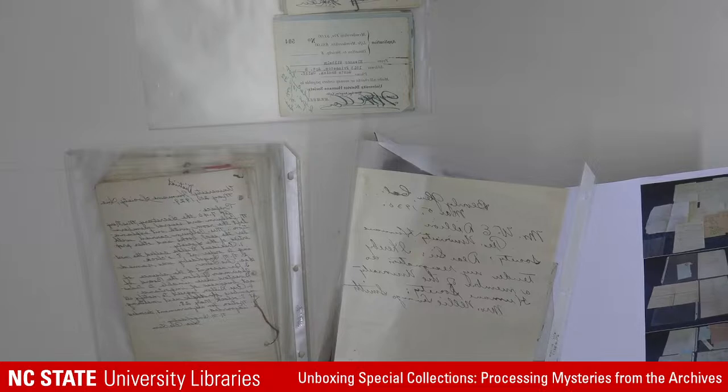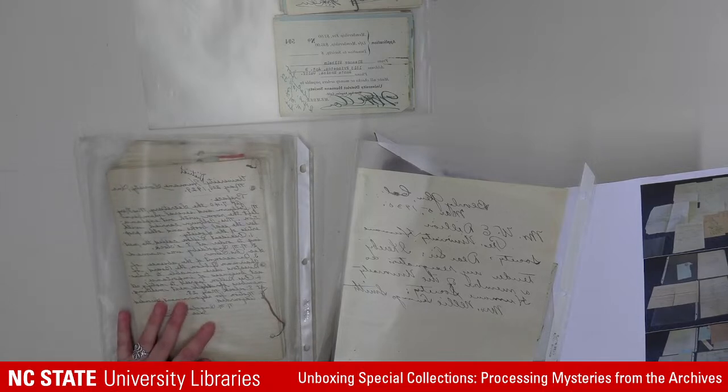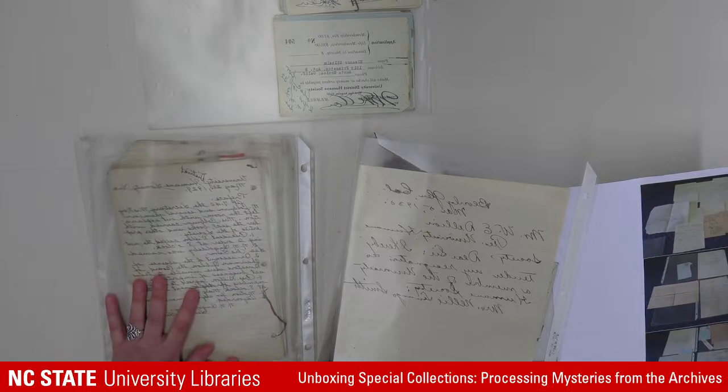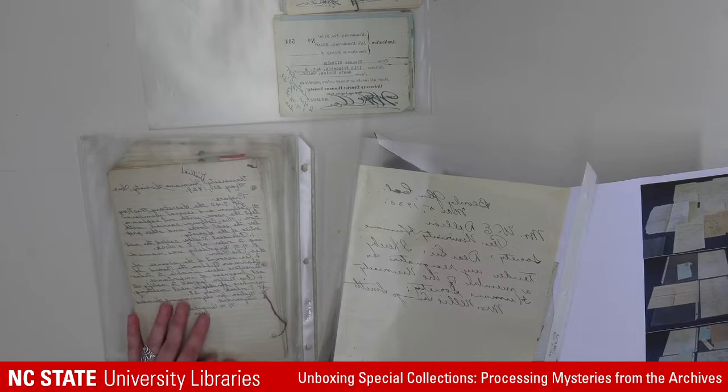So what are your next steps for this as a processor? Well, this is an interesting collection from the standpoint of what you mentioned a little while ago about decision making. When you pull these out, it's sometimes tempting to want to describe every piece of paper because all of them seem so interesting. And when I say describe, I don't just mean physically putting into a folder, but also entering all of our folder titles into our content management system.